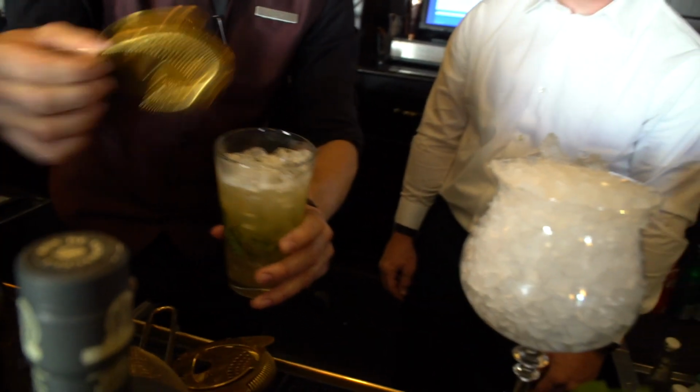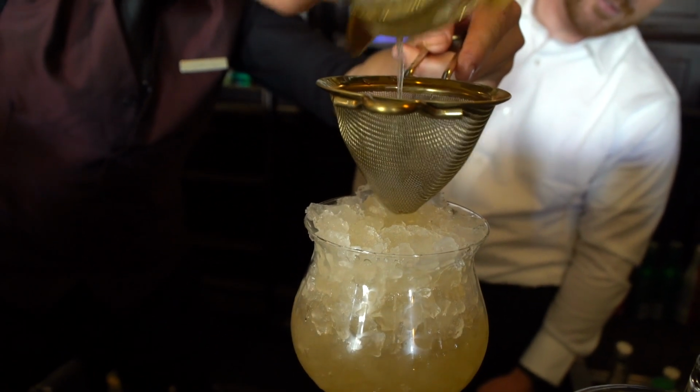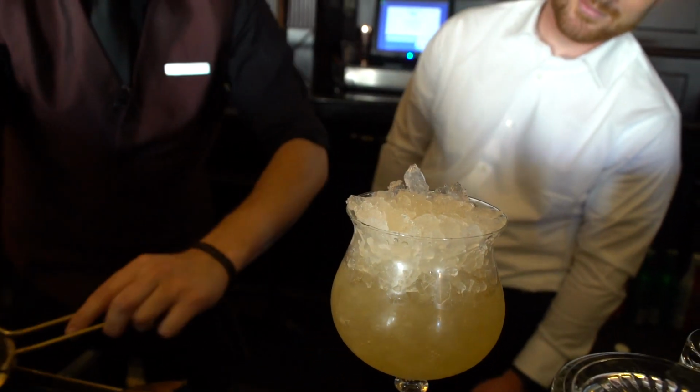And we're going to strain this and double strain it, because when you double strain it, it takes all those unwanted particles and undesired little specks of everything out of the cocktail. So when it fills up perfectly like this, as it melts, it's going to get a little bit taller, but we have just enough room to stuff some fresh mint in there.